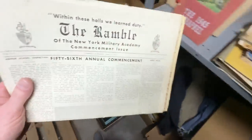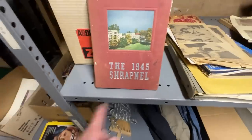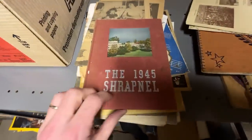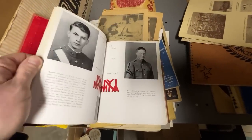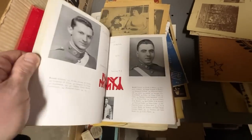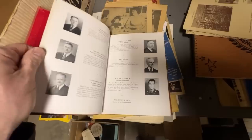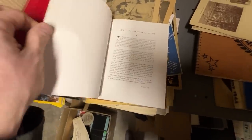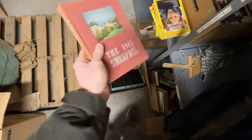Now, by the way, while I'm at it, so you could see New York Military Academy, why don't I just grab this as well? Even though there's a little bit of wear on the outside, I don't think it matters that much for this because it's 1945. And this is all about that New York Military Academy. And this is basically like a yearbook. And there's going to be someone who had relatives from here who's going to have an interest in this. So this would be nice to either combine with this here or could even separate them. But wow, I really like this.